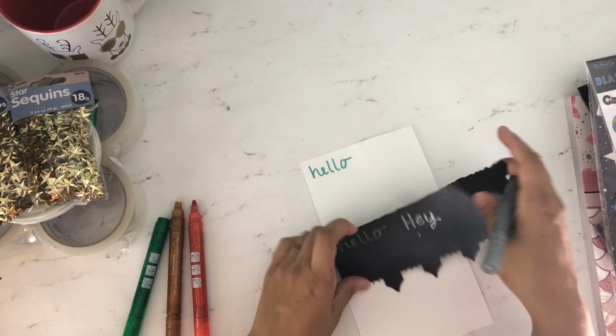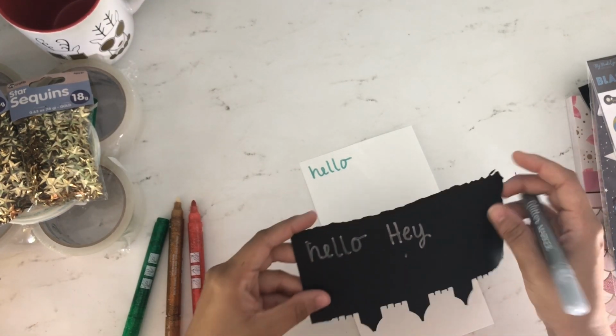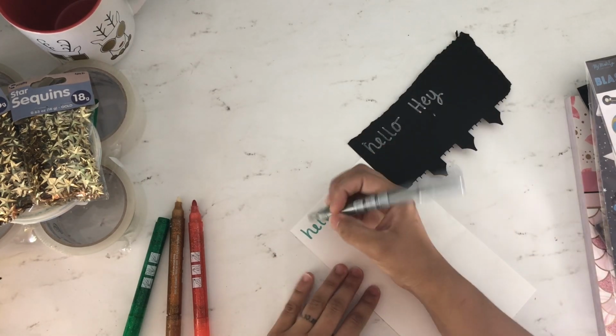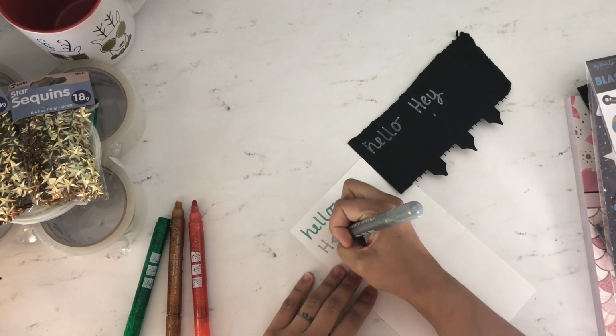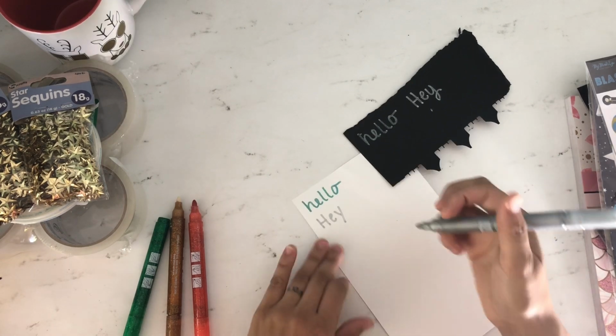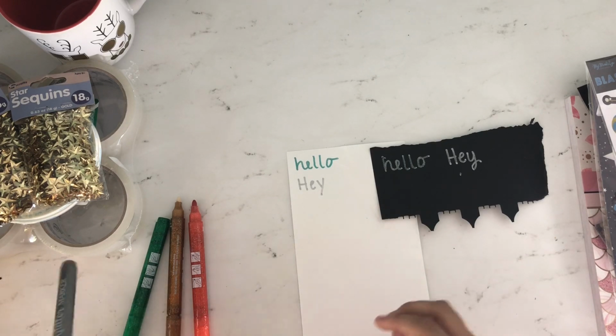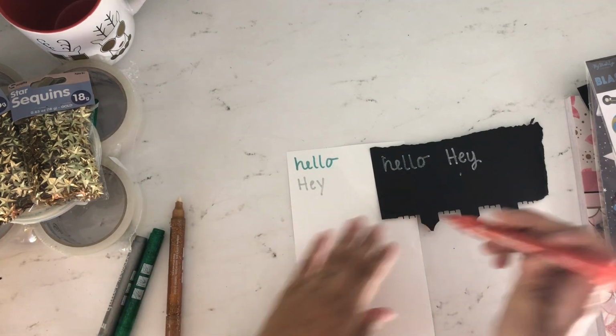Yeah, so the silver shows up good on black. Obviously, it's sparkly. It looks a little bit better than the green because it's supposed to be silver. It shows up great on white paper. Sparkly goodness. So far, so good, you guys.